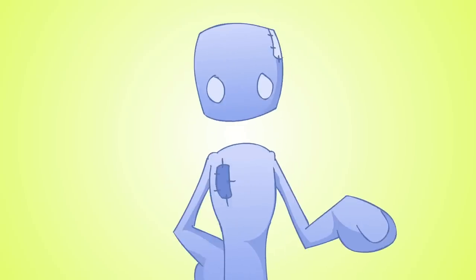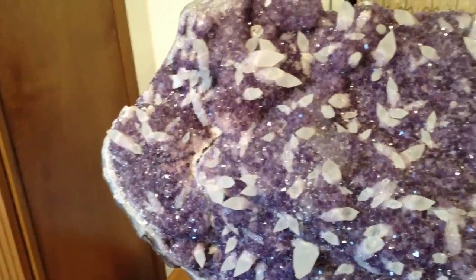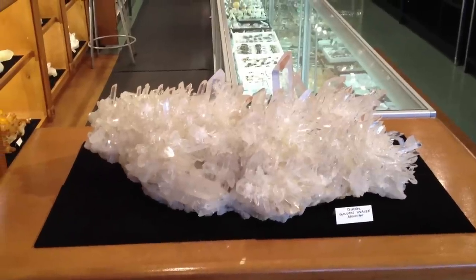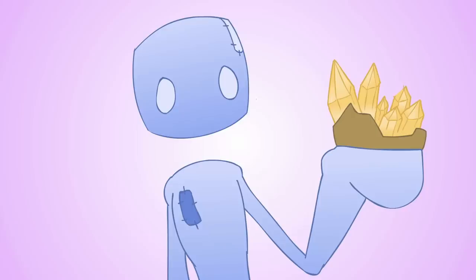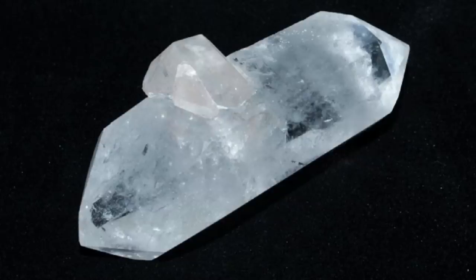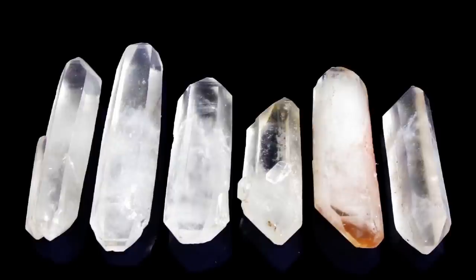Okay, let's start with crystal formations. When a crystal grows on a base called a matrix, it forms what is called a crystal cluster. They generally look something like this and emit a massive amount of positive energy into an environment. They're great for having around your home or workspace. Most crystals grow terminated, which means pointy on one end like this. Sometimes you can find double terminated crystals, which grow in clay pockets instead of on a matrix. They are pointy on both ends and emit energy from both sides.